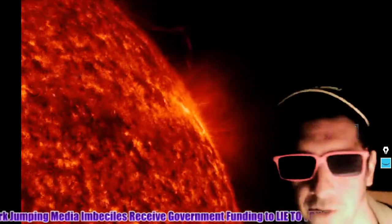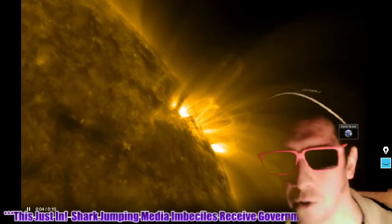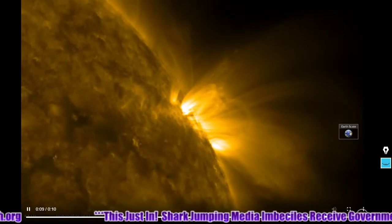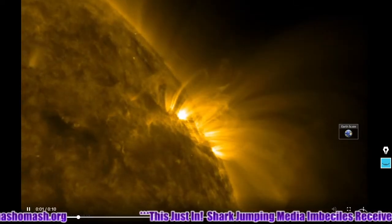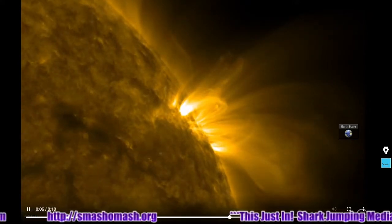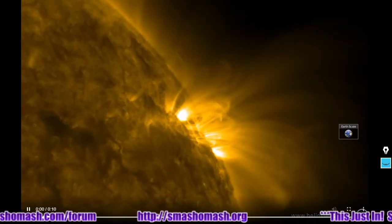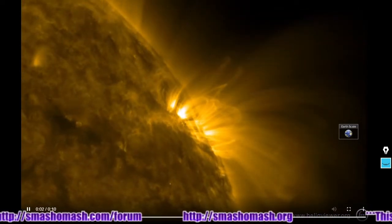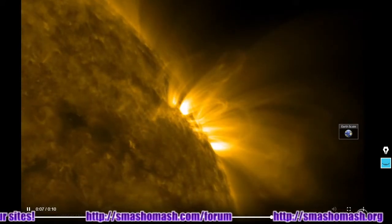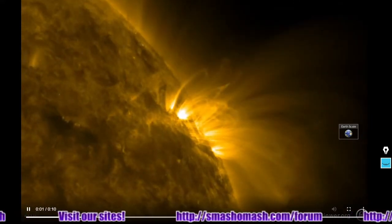Here's the view in 171 angstroms, even slightly more spectacular. Allow me to get out of the way. And there's that view, just a spectacular view of that non-sunspot, as well as the coronal hole behind it, visible in 171 angstroms as it trails that active region. And there does appear to be some correlation between coronal holes and active regions. We'll get into it at a later time, perhaps in a cosmology segment.